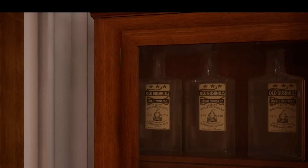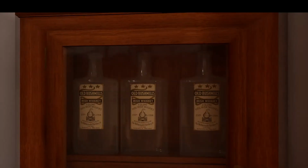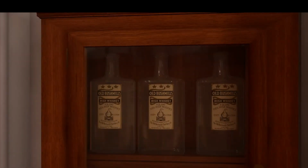A blend of 100% Irish whiskies, established 1784. Blended and bottled by the Old Bushmills Distillery Company Limited. Bushmills, Ireland.